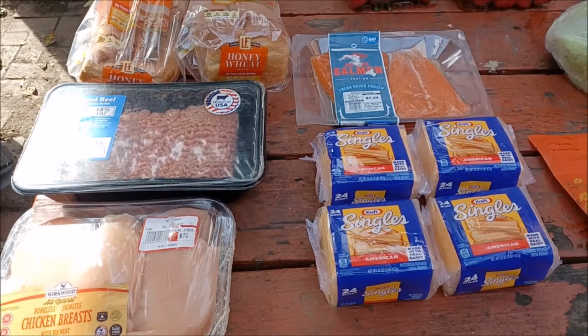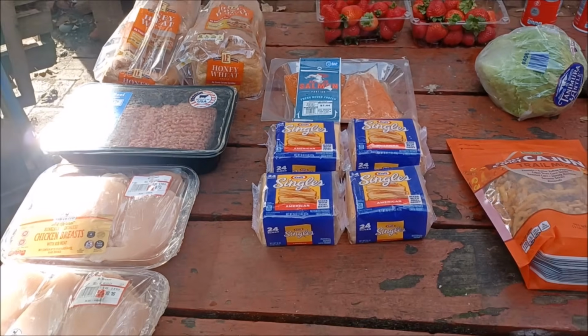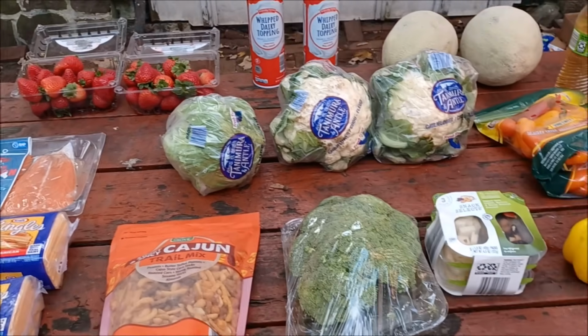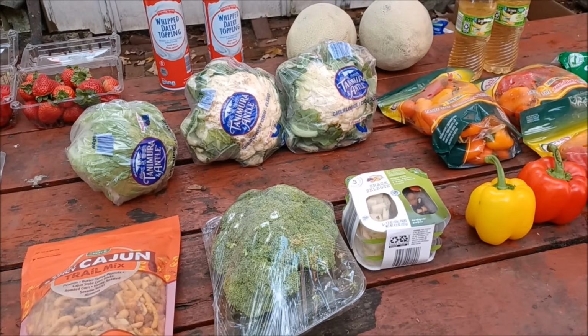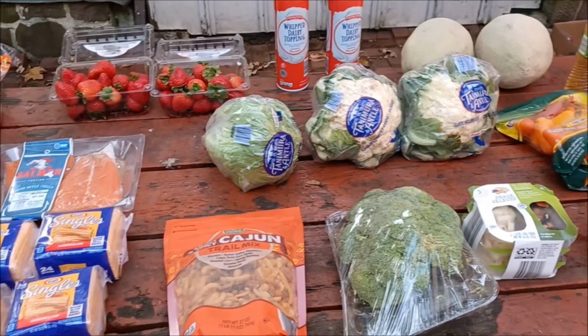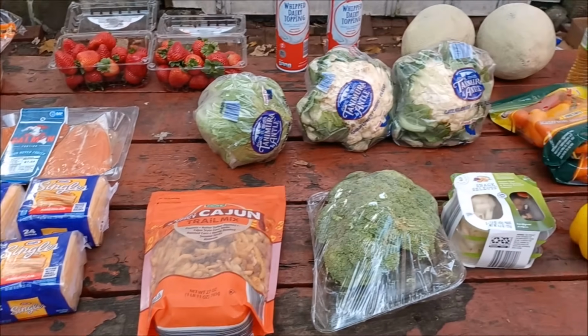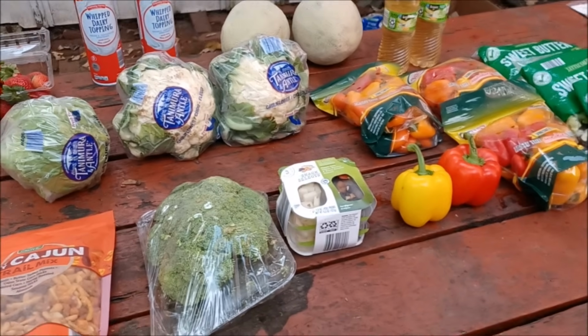That is interesting. Lately, we have been getting chicken breasts. We have been getting strawberries. We've been getting broccoli more than usual, cantaloupes more than usual. It's interesting. It's like we're gonna have a little picnic out here.